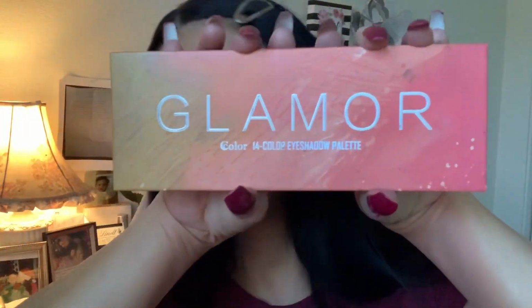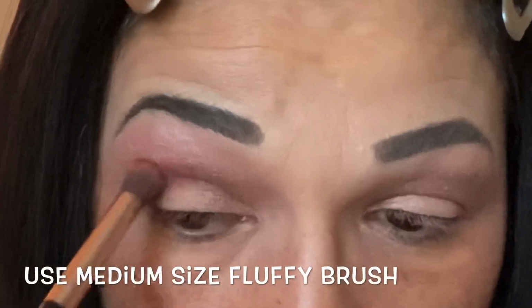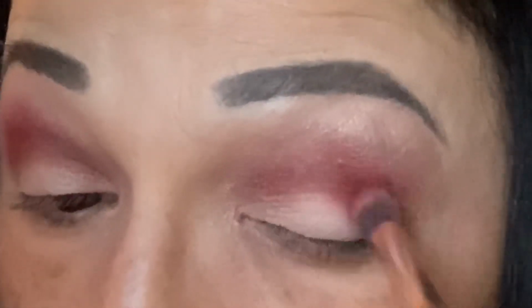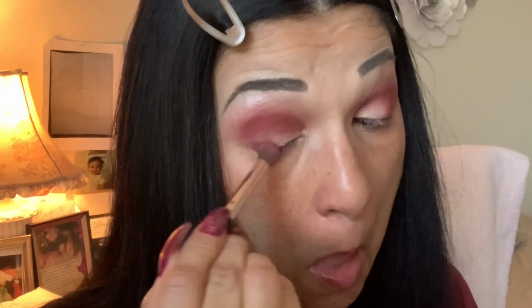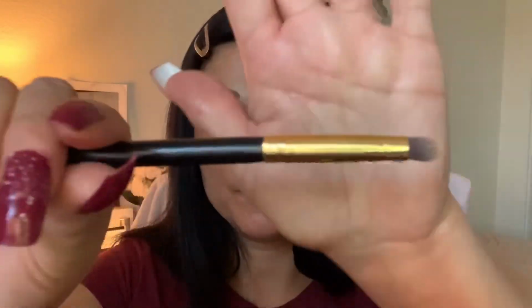Then we're going to go in with our C color palette and we are going to play with this one. And we'll just bring the color in to the outer V. And with a pencil brush, apply this burgundy color under our eye.